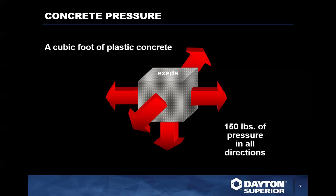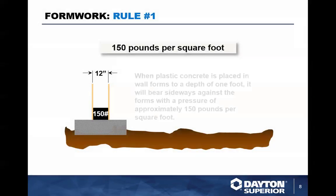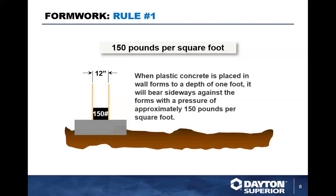So, what you're looking at is that as you start stacking concrete up, it will actually increase the volume that is on the foot below it. And that is cumulative. So if you had 3 feet, you were then going to have 150 plus 150 plus 150, or 450 pounds of pressure pushing outward on the bottom of the form.